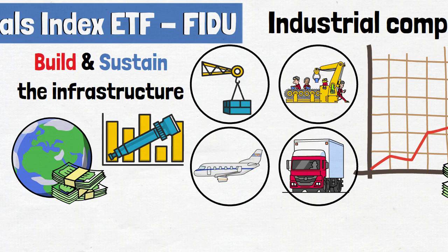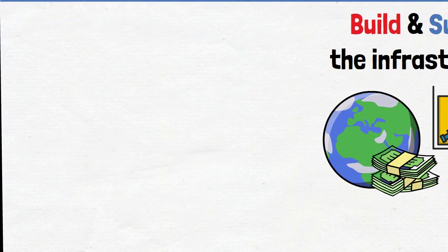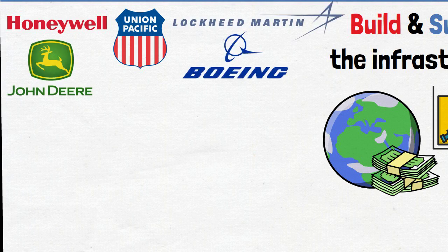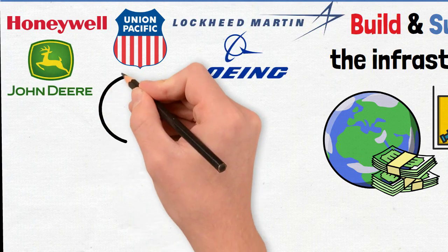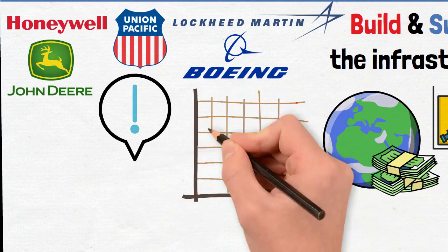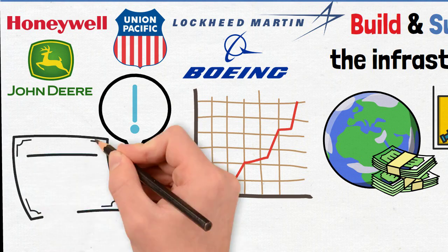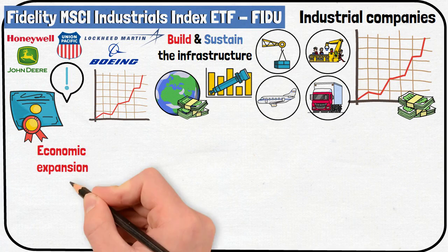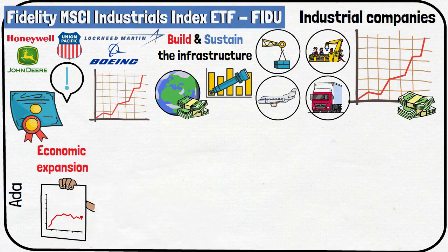FIDU holds stocks from major companies such as Honeywell International, Union Pacific, Deere & Co., Boeing, and Lockheed Martin. These are companies that are not only crucial to their respective industries, but also tend to perform well when the economy is growing. The industrial sector has a long history of being a reliable performer during periods of economic expansion, but it can also withstand downturns by adapting and innovating.